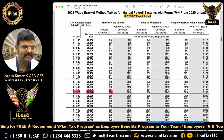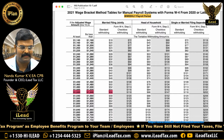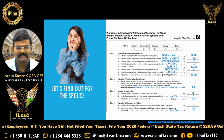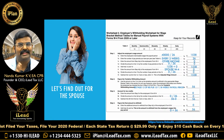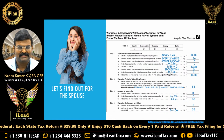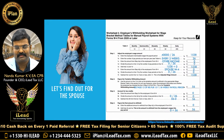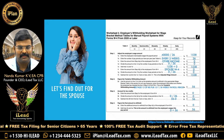Bi-weekly payroll period, married filing jointly, and then we have to take whatever is in the standard withholding column. Okay, so we have to take that only. That's it. So enter 56 there. Step 2 done. Then step 3, there's not much for step 3. 0, and then 0 by 26 is 0, and then 56 minus 0 is positive here. Earlier it came negative, so we entered 0, but for her it is positive, so you enter 56 there and enter the final amount to be withheld.